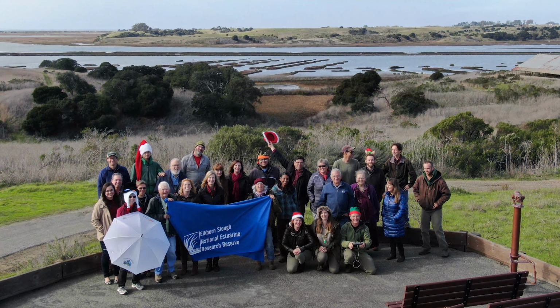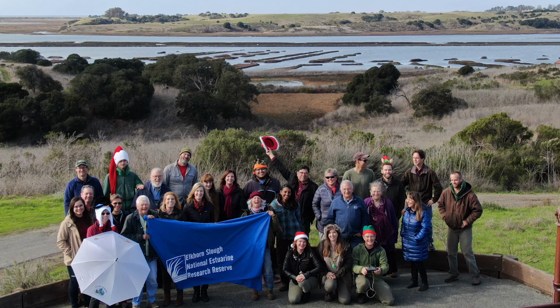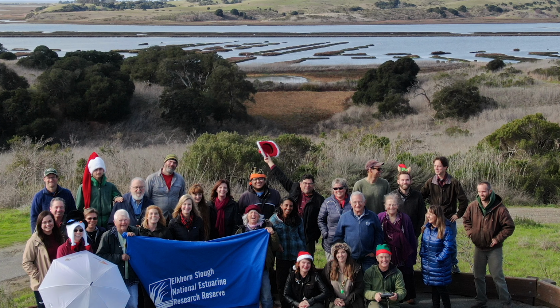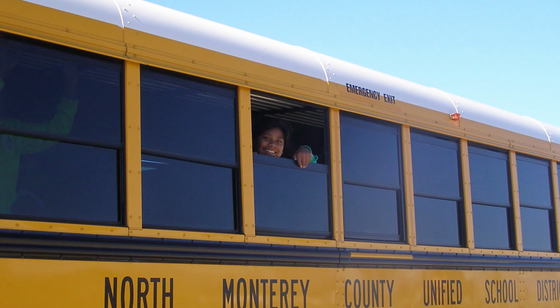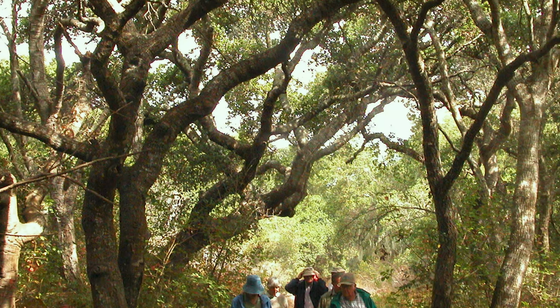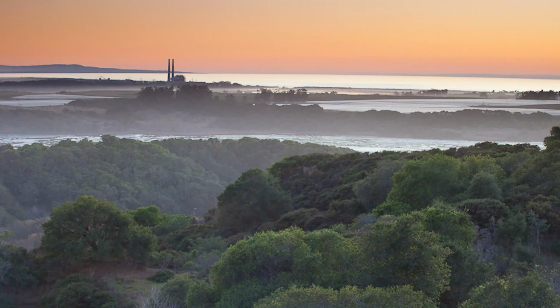It is owned and managed by the California Department of Fish and Wildlife in partnership with the National Oceanic and Atmospheric Administration and the Elkhorn Slough Foundation. The reserve is open to the public, and tens of thousands of visitors, school children, and scientists visit every year to walk the trails, participate in educational programs, and study the habitats and wildlife that inhabit this rare jewel.